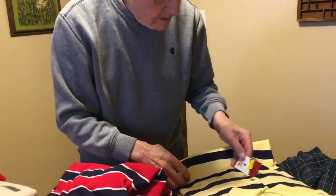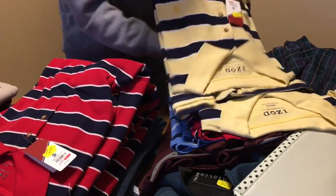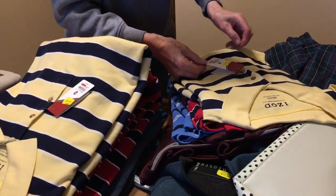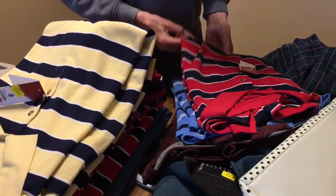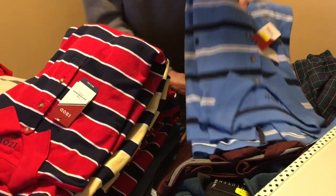And then some in the yellow. I think they were all 52 and 15, 7.50. Those are all the same. So we don't need to show every one of those because they're all the same. Yellow, red, and that's the same too.